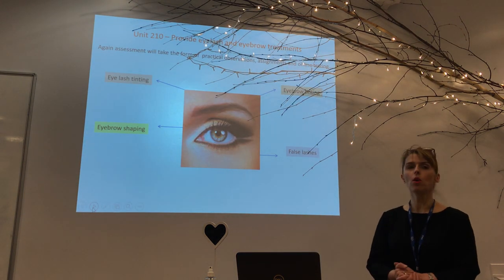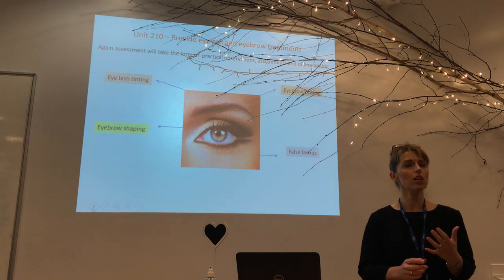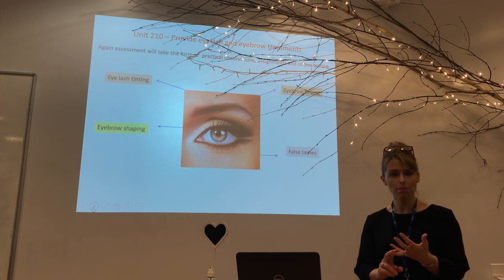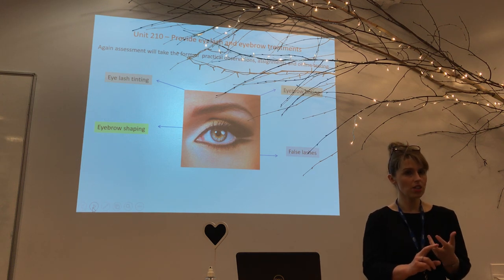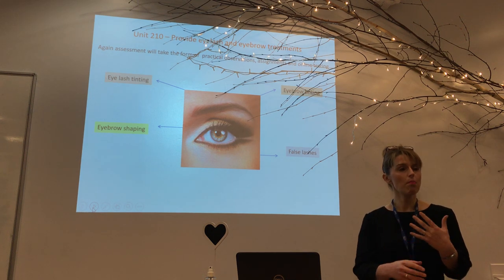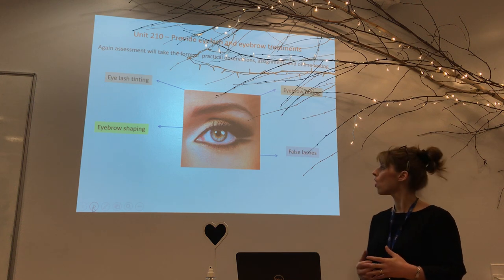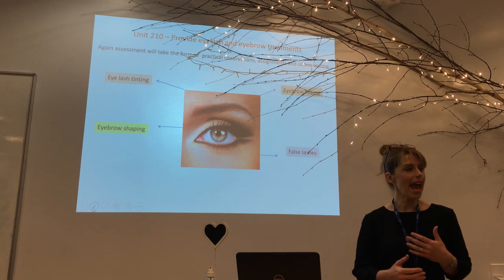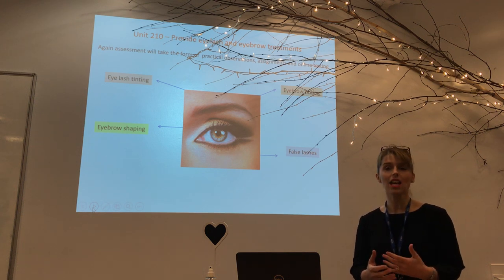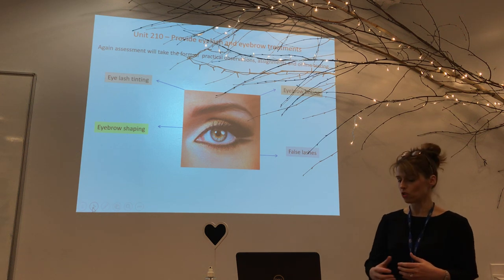Eye treatments is one of the most popular units at the moment. With eye treatments, you will learn how to shape the eyebrows, tint the eyebrows, tint the eyelashes, apply individual eyelashes. So again, practicing on each other, developing those skills before you go for your assessments. When you're doing any form of tinting, we make sure that students and clients have had a patch test. That is a very important thing that we need to do before you can have those treatments.